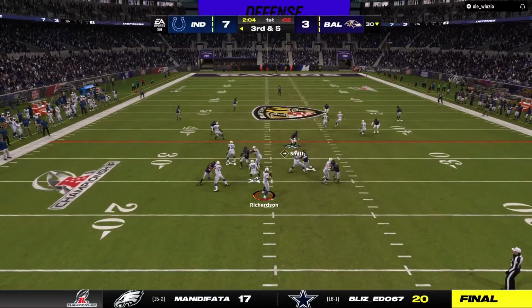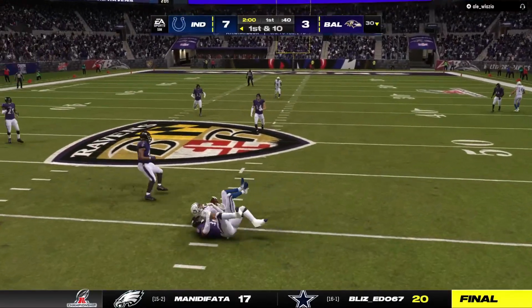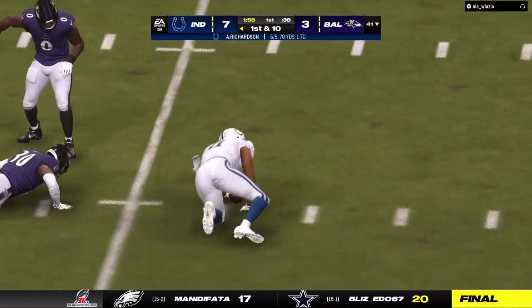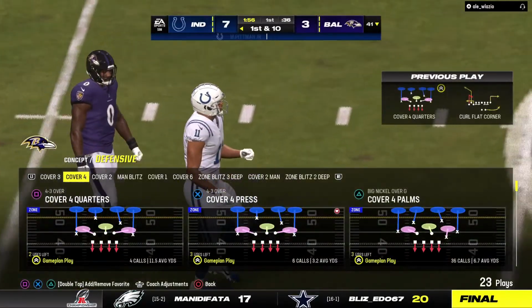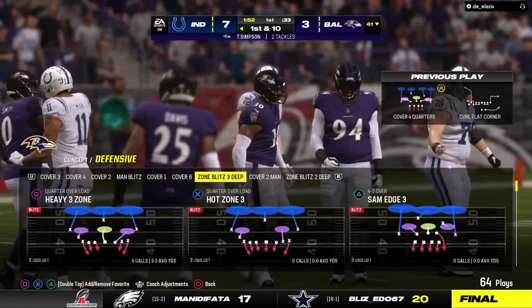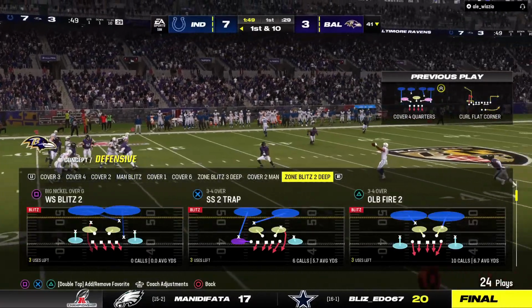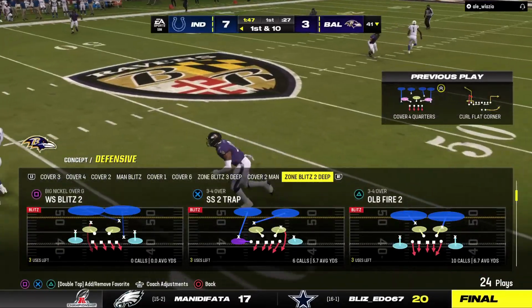From the shotgun, Richardson. Work in the middle of the field, and he's got a man. Complete. And he is going to have a Colts first down as they're able to get the 3rd down conversion. A nice throw there. And this is a quarterback, you remember, looking to do what no other rookie has done, and that's lead his team into the Super Bowl.